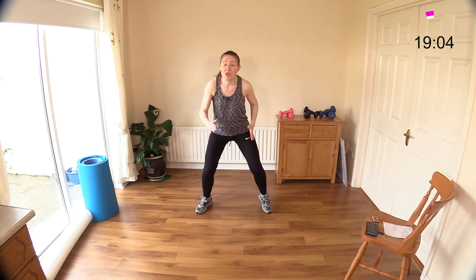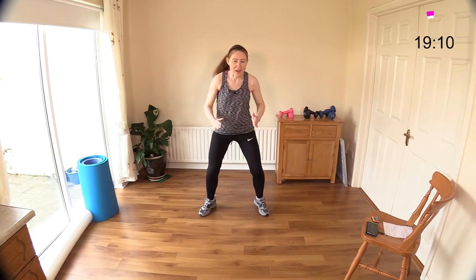Good, reaching and reaching just there now. Okay, so I'll just show you fast feet. Open your legs about shoulder distance, and then you're going to just tap out the floor. Run those arms by your side, okay?